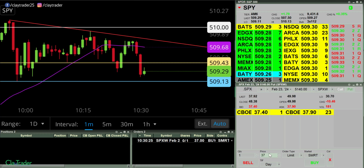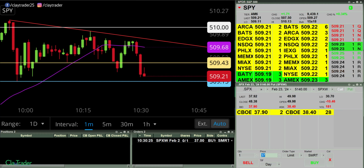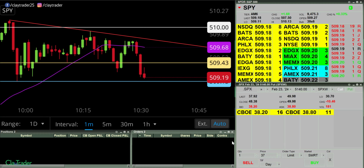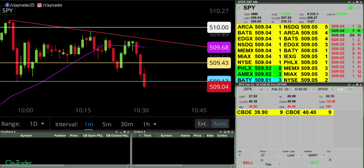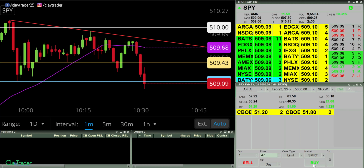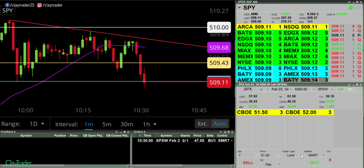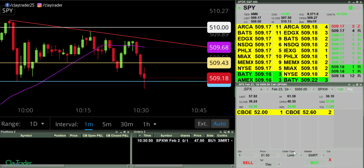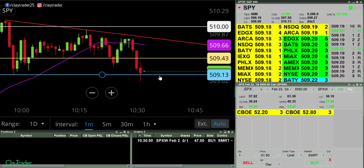Have an order at 37 here for a put. It came up, I was on best bid, and then it just came back down. So maybe I go back to potentially looking for a call now on a bigger move. Try throwing something down there at 47. Just look for a move down below the 509 mark. All right, I'll pause. At least the action's starting to pick up a bit more here. I'll keep a close eye on it, but I will pause.